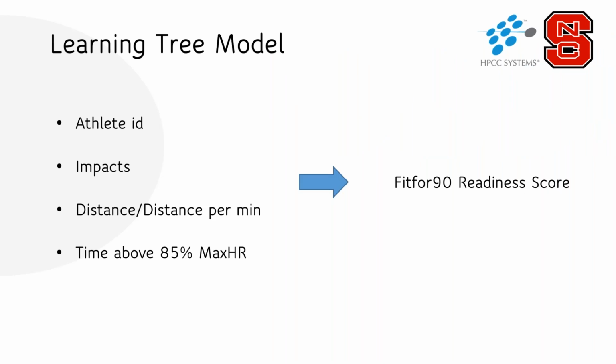So first, looking into how we built the learning tree model, we took different variables from our GPS, separating by athlete and looking at their impacts during a session. So this is how much jostling or contact they may have with another player, or if they go to the ground, or if they have a lot of quick, hard movements, those will register as impacts.